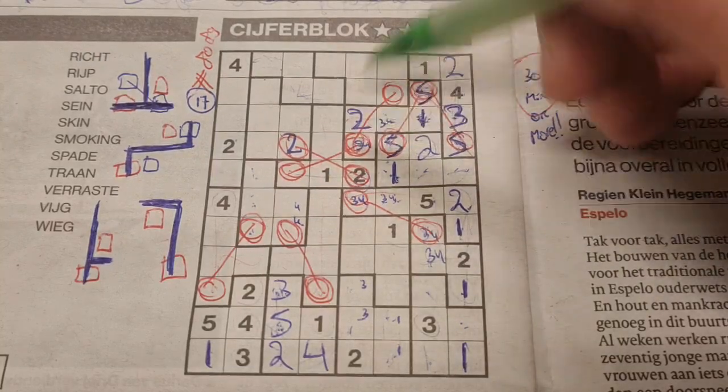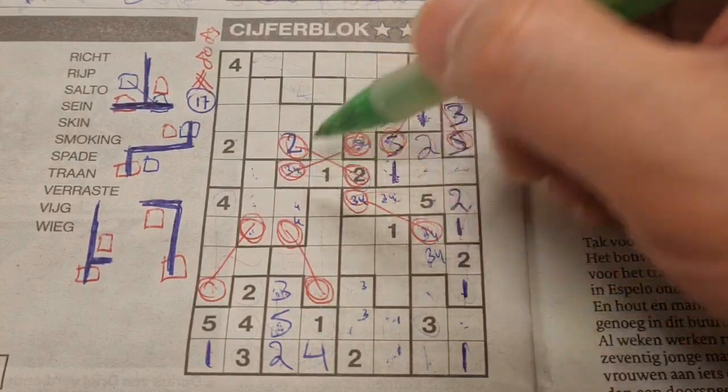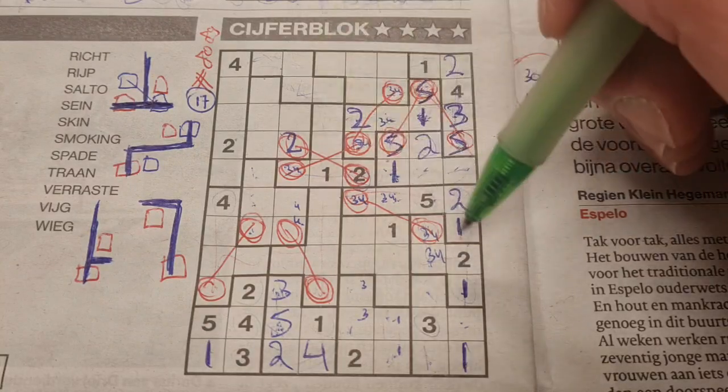And this box is connected with that box, should be also 3 or a 4. It's also connected with that box, should be also 3 or a 4. Alright. Then.